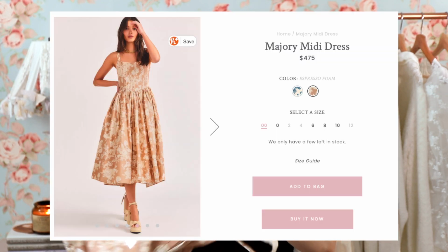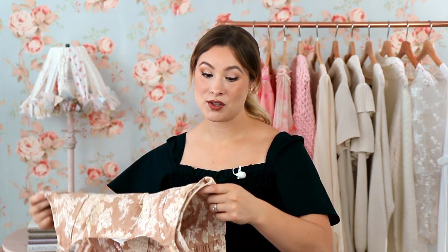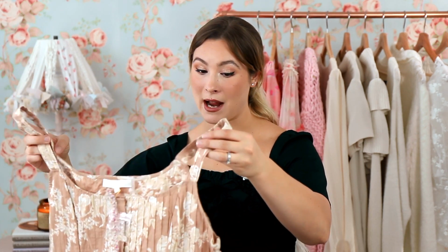Okay, let's do a dress, because this is one of the dresses I think I was the most excited about. This is the Majory dress. They didn't have the size 10 for me, so I figured, I haven't tried a size 12 from Loveshackfancy as of yet, so it would be a good chance for me to try it. But looking at it, it looks like I probably would do better with the 10. So as far as the dress is concerned, it has a zipper down the side.